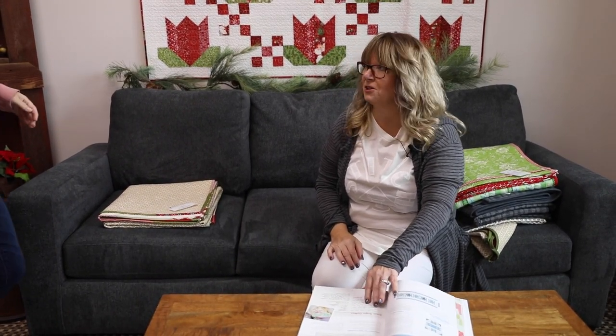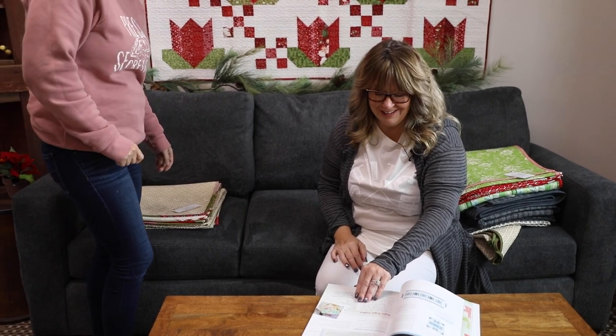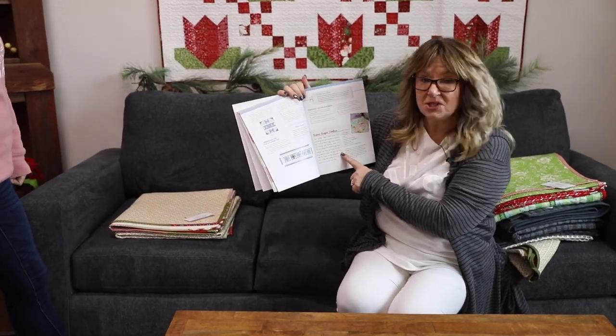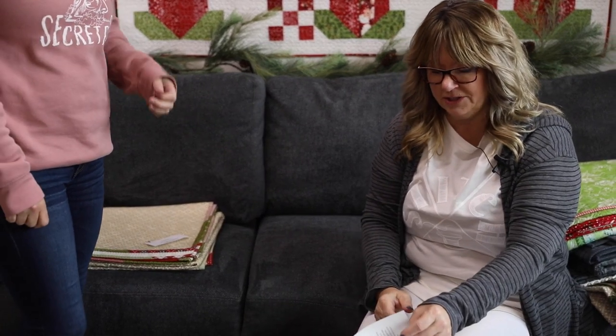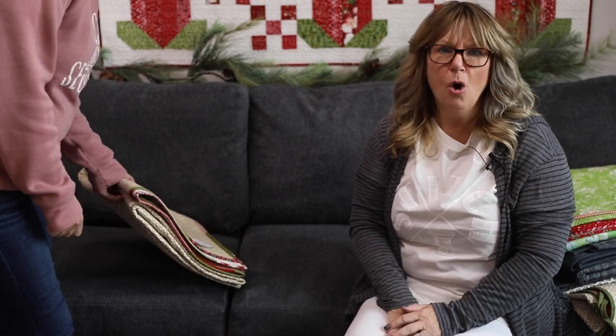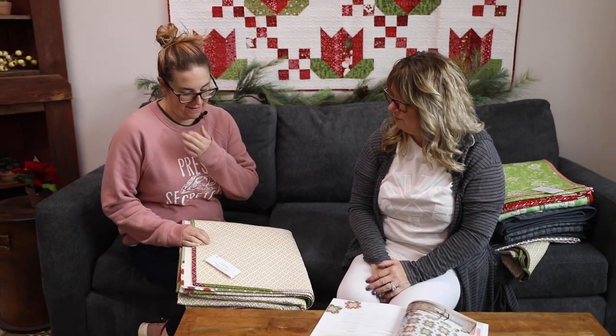At the last minute, I started peeking through the book. And those cookies look good. Yeah. There are recipes in the book as well. But I noticed that one of the quilts in here has some of my fabric in it, and they're like, we weren't gonna tell you, but I ruined it for them.